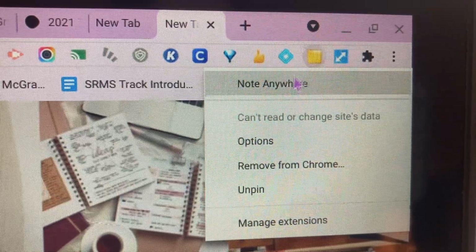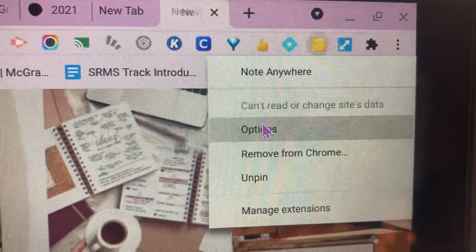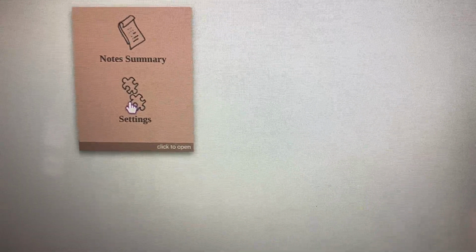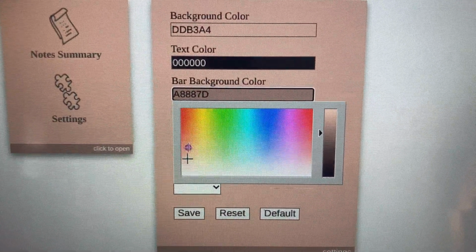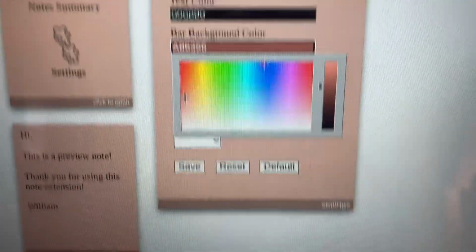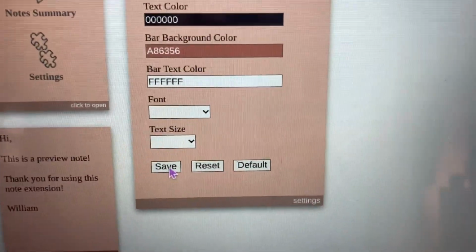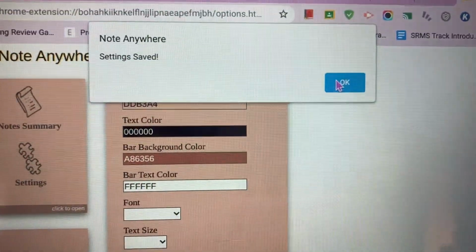To change the color, you're just going to right click or double click on the Note Anywhere extension, hit options, and this is going to take you to Note Anywhere's website. You're just going to hit settings on here, and then this will adjust everything. So you can do the bar background color, the text color, the background color, and there's so many cool options. It'll show you what a little preview will look like. You can also even change the font and the size and all those good things. And when you hit save, it'll just save it.